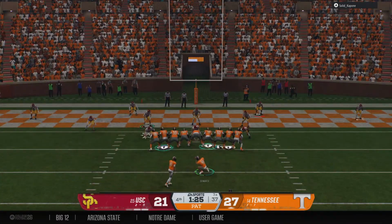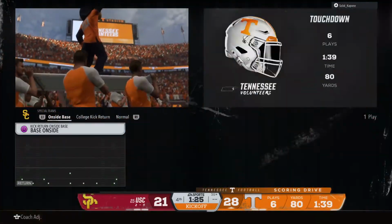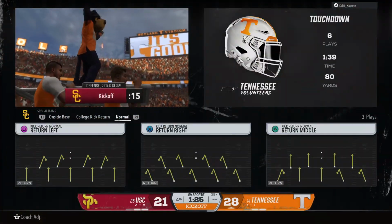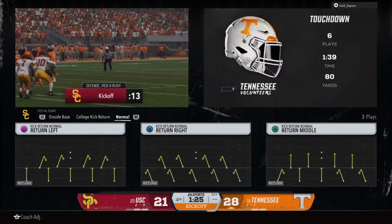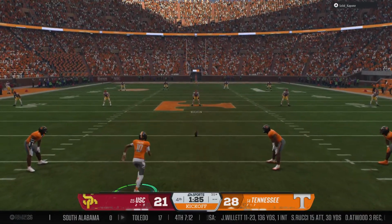Critical juncture of the game late, and you're trying to find your best one-on-one matchup to take advantage of. Of course, it's the tight end. With his size, his wingspan, and his athleticism, really good decision by the quarterback at a crucial juncture in this game.